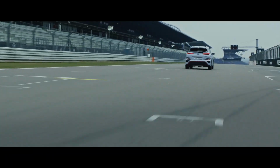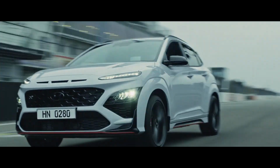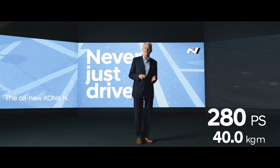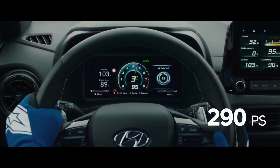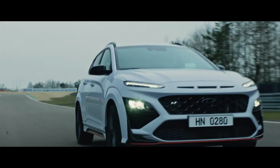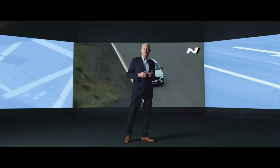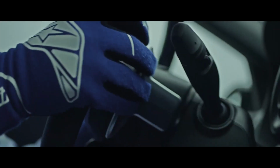And here we go. Listen to that 2-liter turbocharged GDI engine. This is something that gets your heart pumping. The Kona N cranks out a max power of 280 PS and a max torque of 40 kg force meter. With N grin shift, the max power is enhanced to 290 PS, maximizing driving fun. Thanks to improved tuning at high RPM, both acceleration and torque are available for longer, which means a longer and brighter grin on your face.